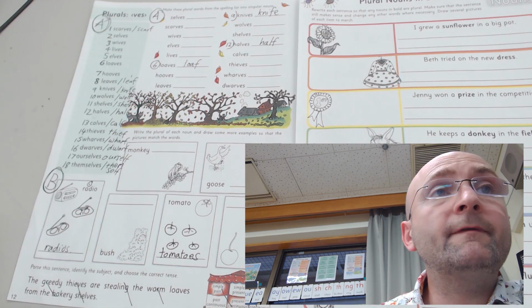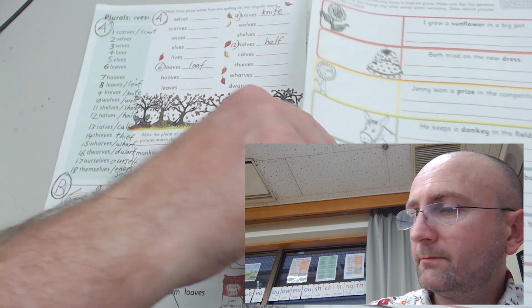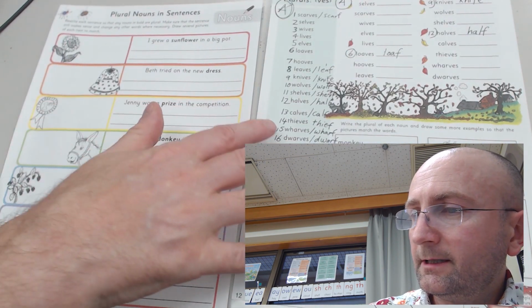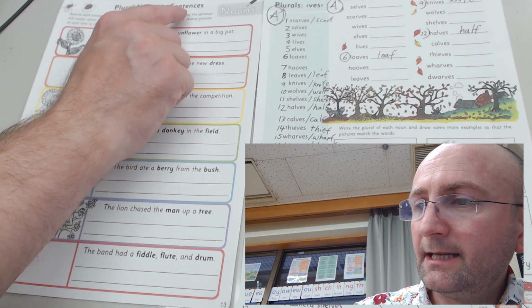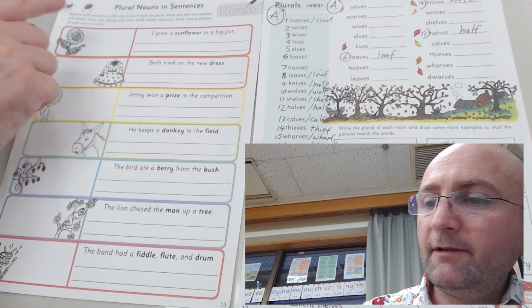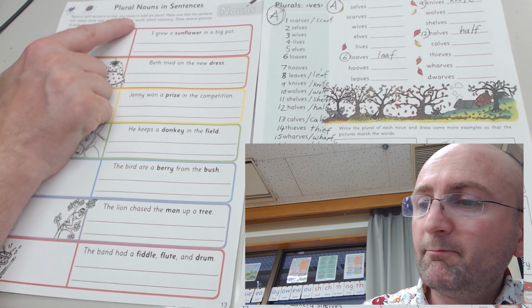So now that we've finished the spelling side, let's look at the grammar point side. We're still looking at plural and singular. And here we have plural nouns in sentences. Nouns are in black. Rewrite each sentence so that any nouns are in bold.